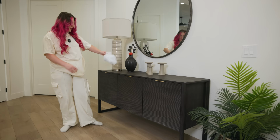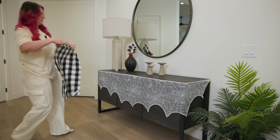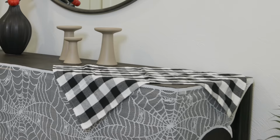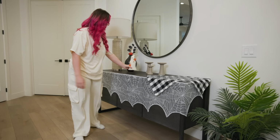Okay, we have this cute lace that looks kind of like a spider web, so I'm going to put that along the bottom of the table. Okay, I have this cute little tablecloth thingy. My mom told me to get it. She said that would look good. Shout out to Susan. I don't know, I just like him.